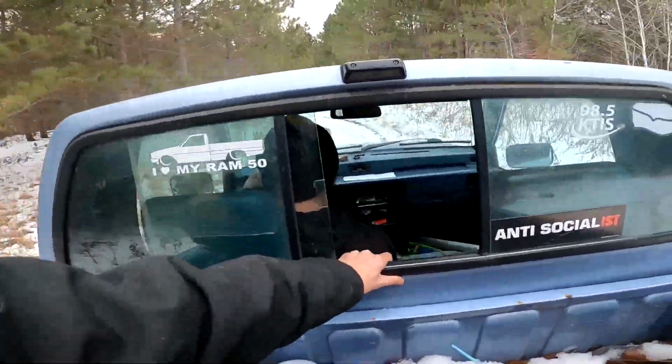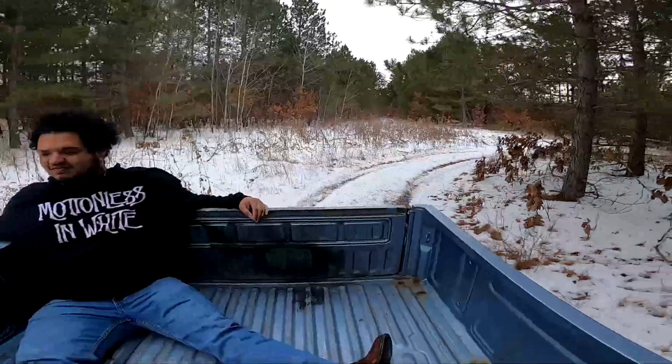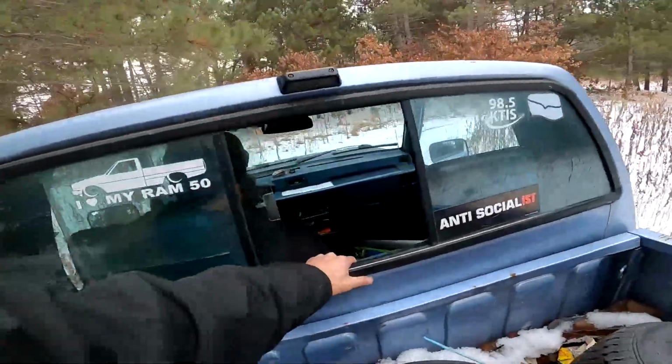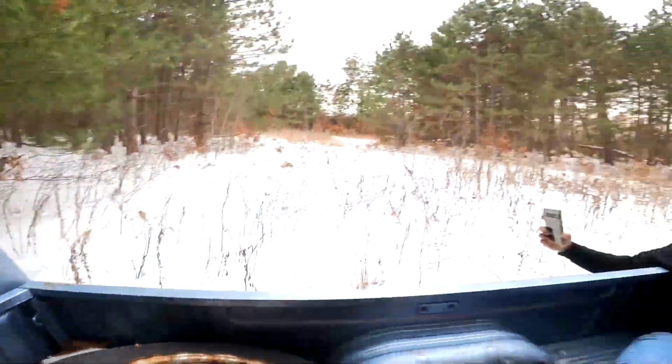Understeer for days. Understeer. So this is the corner that I'm thinking about trying to hit. And then if he can link it back through here. You're gonna have to clutch kick the piss out of your truck to make this.